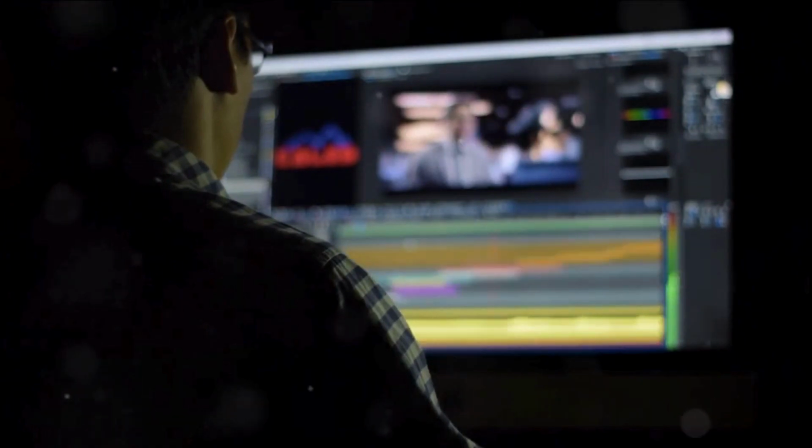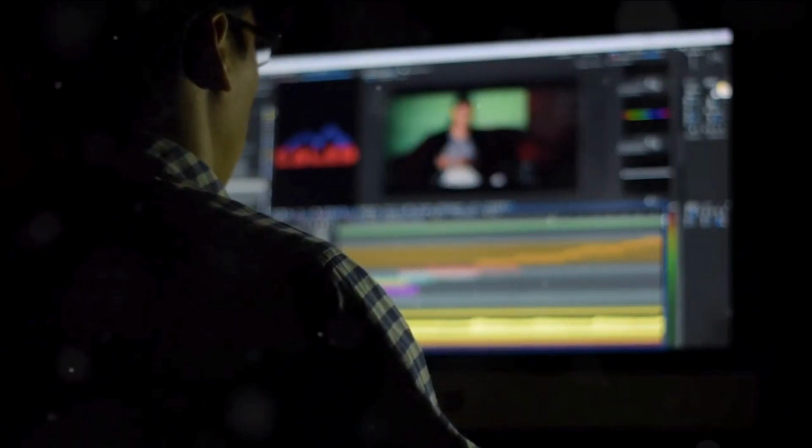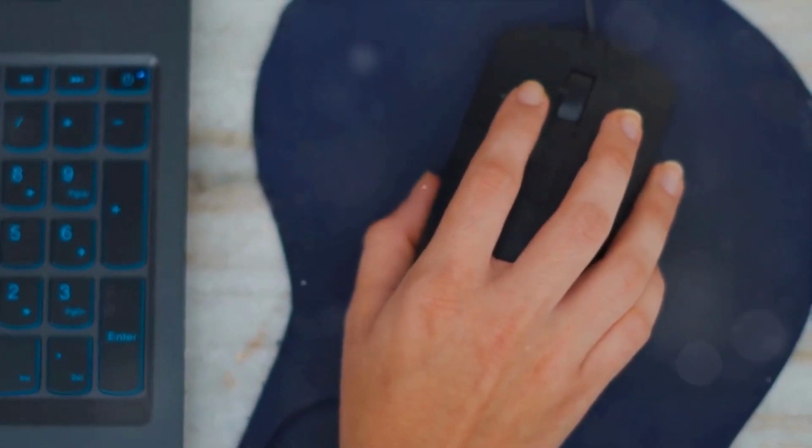But the magic doesn't stop there. Transform any text into a captivating video with real humans or generated avatars. You decide. The control is yours. And the best part? All of this happens with just a few clicks.